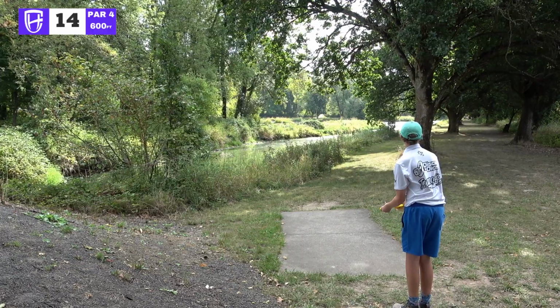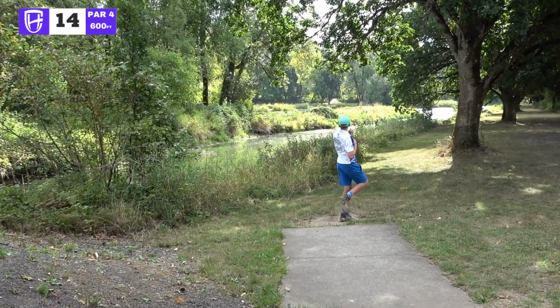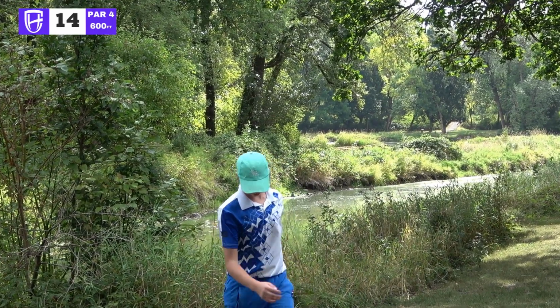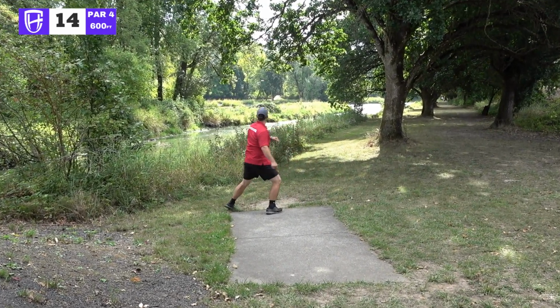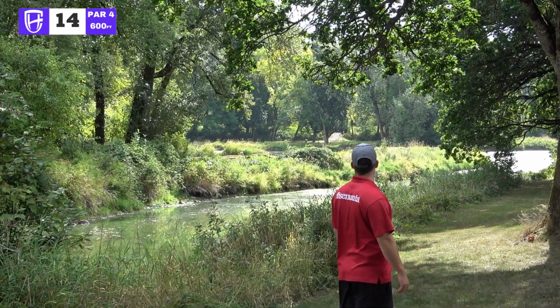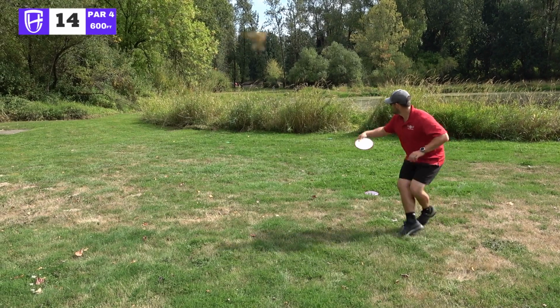Danny, why don't you tell us about hole 14? Another one of these shorter two-shot par fours. Brand new hole. Typically we play down the end of the peninsula as a 400-foot par 3, but we've got a two-shot par 4. Roughly you're trying to throw like 250, maybe 300 feet off this tee. I think Justin's got this going maybe too far. Maybe it might have been okay.